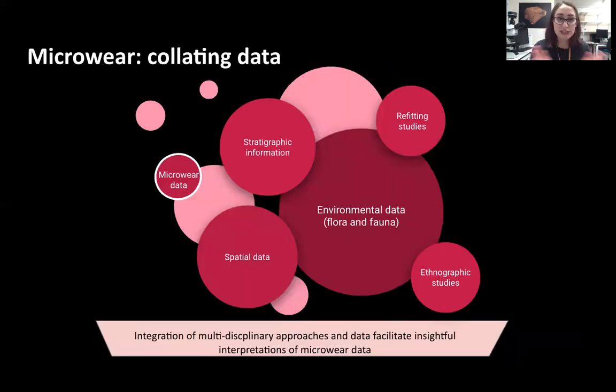So hopefully I've mentioned this already, but with microwear, it is all about collating lots of different types of data to create the most holistic and insightful interpretations. So it's fundamental to have not just microwear, but an idea of spatial data, so plotting of the results that you've got, ethnographic studies for insights, and interpreting the materials that you're seeing from the microwear analysis, and obviously environmental data and other key bits of information.